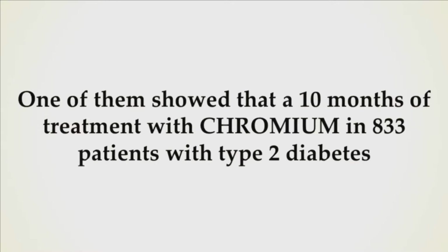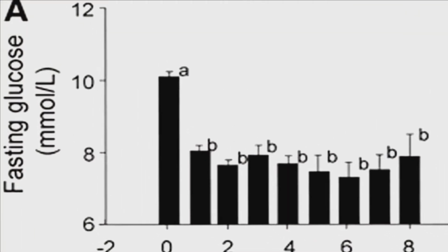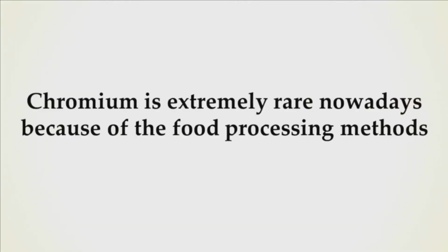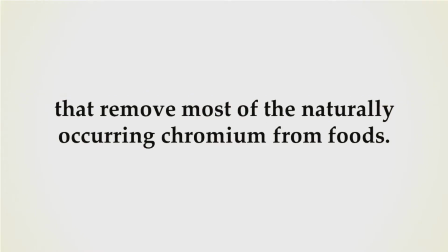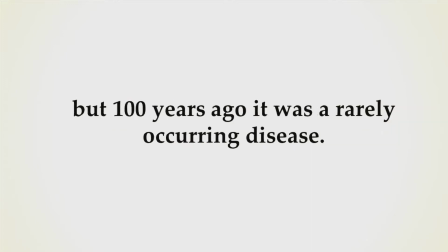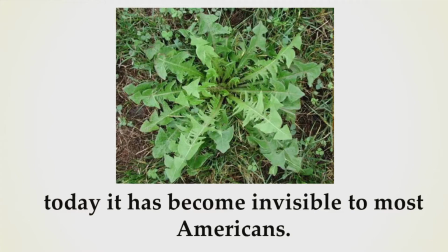One of them showed that a 10-month treatment with chromium in 833 patients with type 2 diabetes significantly reduced their fasting glucose levels beginning with the first month. Chromium is extremely rare nowadays because of the food processing methods that remove most of the naturally occurring chromium from foods. Maybe this is one of the reasons why type 2 diabetes is so common today, but 100 years ago, it was a rarely occurring disease. While our grandparents consumed almost every part of this plant, today it has become invisible to most Americans.